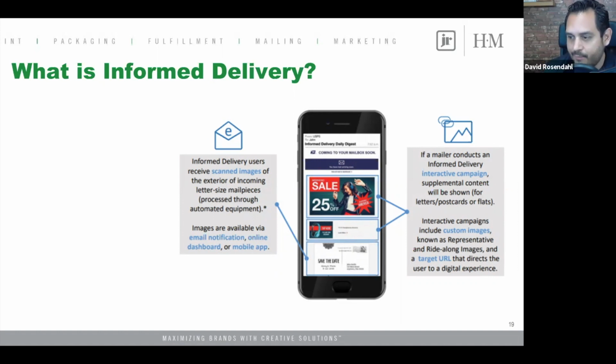I'm seeing people say a 40% conversion would be amazing. Yeah, absolutely. Very, very powerful. Okay, let's talk about Informed Delivery.